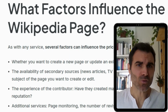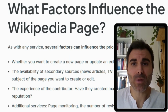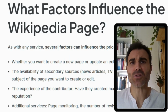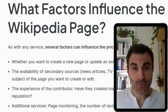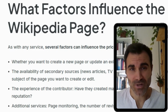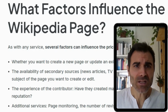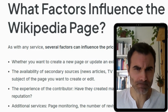Next, there are secondary sources. If you have press articles, TV interviews, or academic publications that mention your subject, that's great. But if those sources are missing, the provider might need to spend more time finding them, which could increase the cost. The provider's experience matters too. Someone who has a proven track record with Wikipedia pages and a good reputation on the platform will usually charge more. But in exchange, you're getting a more reliable, long lasting page. Lastly, any additional services like page monitoring or extra revisions will also factor into the final price.